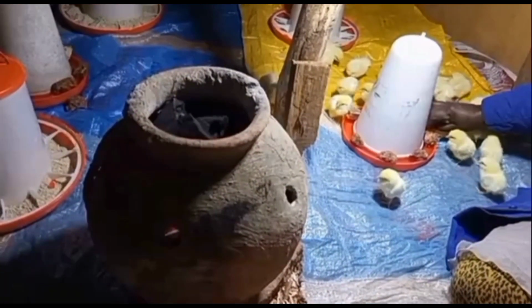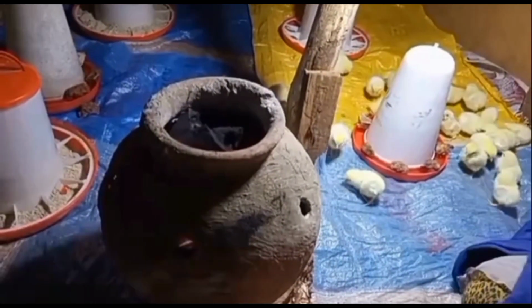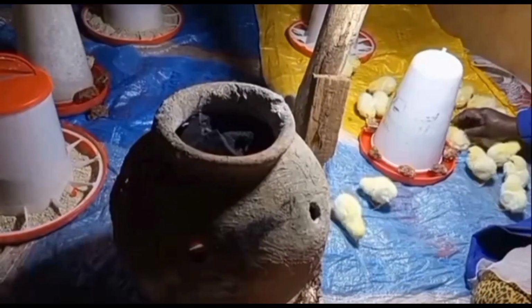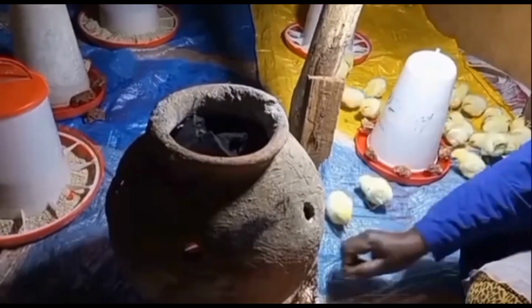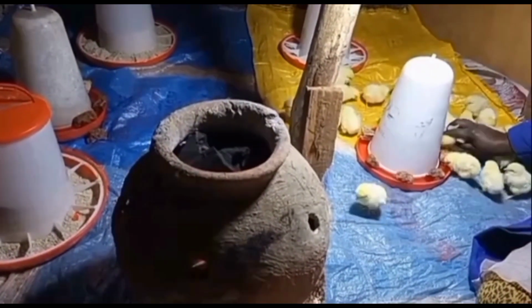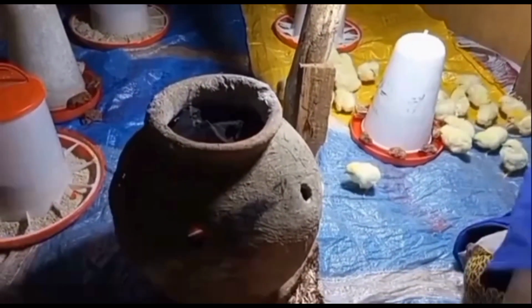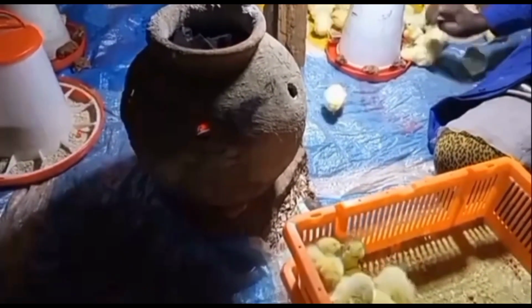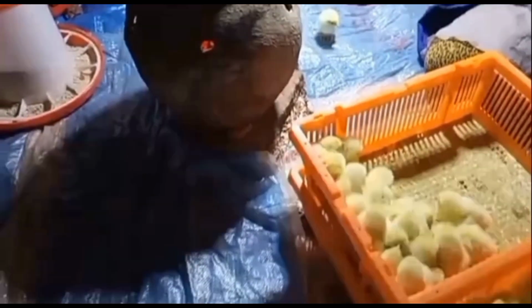For example, even when your birds start laying eggs already, there are days you collect fewer eggs compared to the number of birds you have. This may be simply because some birds didn't lay eggs on that particular day. So in this video, we shall look at approximately how much you will need to put aside for feeds while these birds haven't yet started laying eggs.